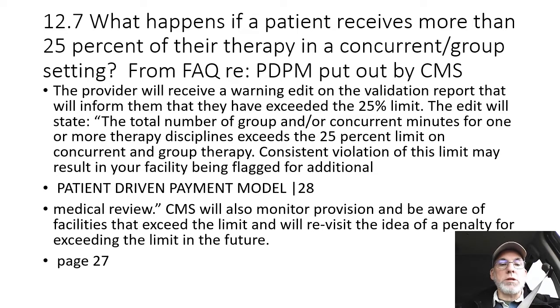So this is particularly questions about group and concurrent. How much can you give? Let's look through it. What happens if a patient receives more than 25% of their therapy in group or concurrent? The provider, that's the agency that's doing the billing, will receive a warning edit on the validation report that will inform them that they've exceeded the 25% limit.